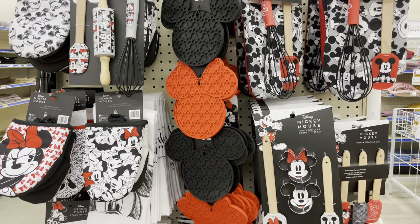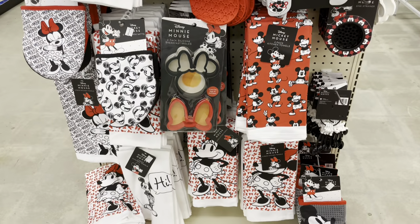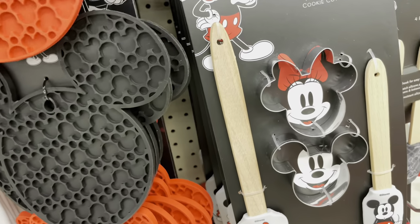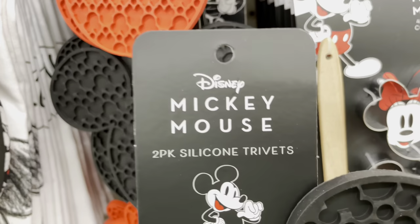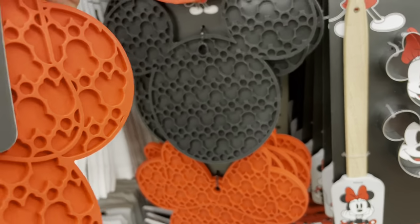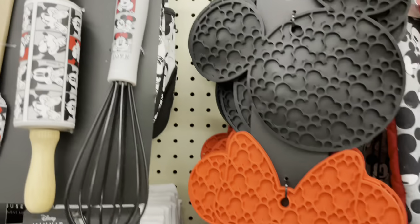Now this I thought was really, I was surprised that I saw it in here. It's the Mickey Mouse, the Minnie Mouse. So if you're into that, because some people do collect character novelty stuff like that. So if you're into Mickey and Minnie, look, that's cute. That's really nice for the kitchen.